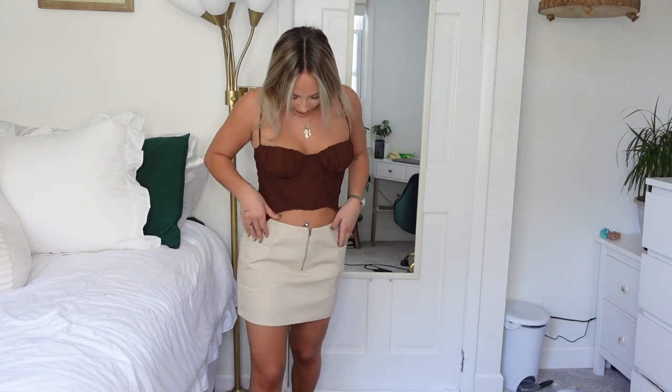You can do so many things with them, but it's really cute to wear skirts with tights and maybe leg warmers with some chunky boots. I don't know. I'm just really vibing with them lately, so I had to get this one off of White Fox. I love the pockets. Love the zipper in the front. It's a cute little detail.